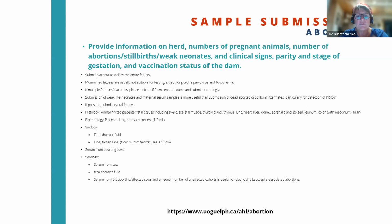And you can take serum from aborting sows. I've found that to be less useful personally. But if you have sows that are indoor, outdoor, and we're concerned about leptospirosis and these animals aren't vaccinated, certainly pulling an acute and convalescent may help you to determine if there's something like that going on.